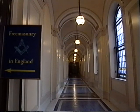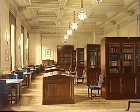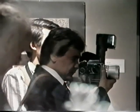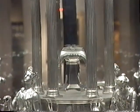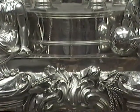Along the upper corridors is a permanent exhibition on the history of English Freemasonry, in what was once the Reading Room. It was opened by the Grand Master, His Royal Highness the Duke of Kent, in 1986. Pride of place is given to the Sussex Plate, presented to the Duke of Sussex in 1838 to commemorate 25 years as Grand Master.